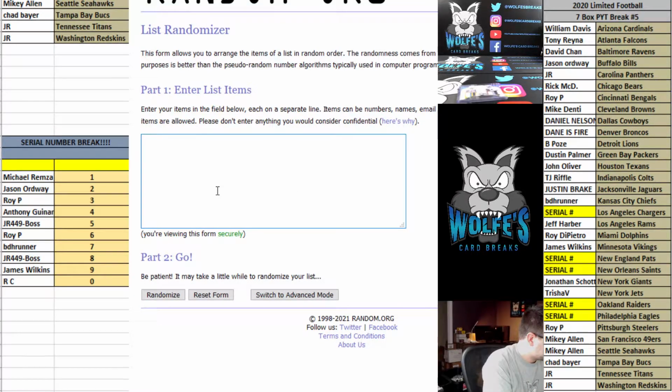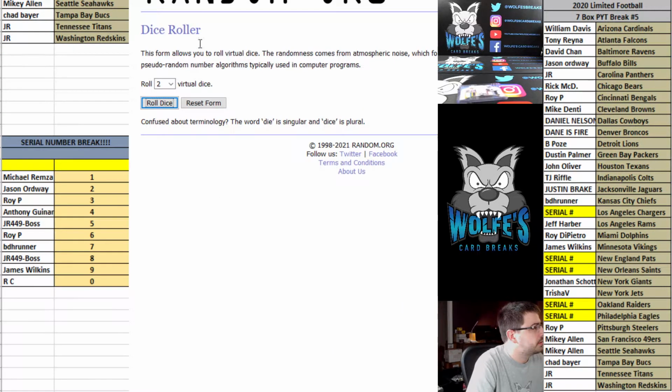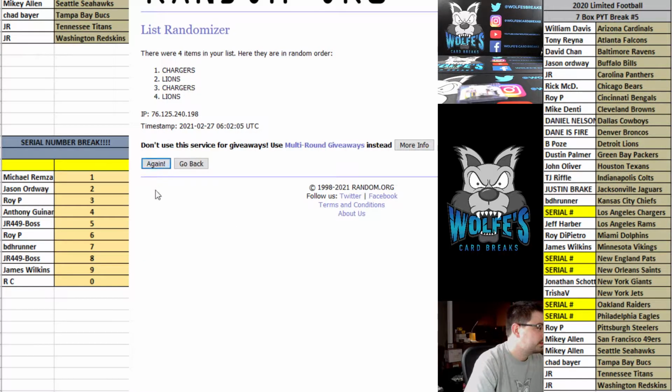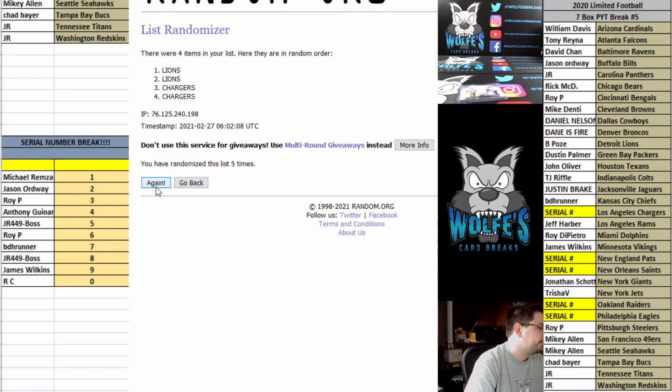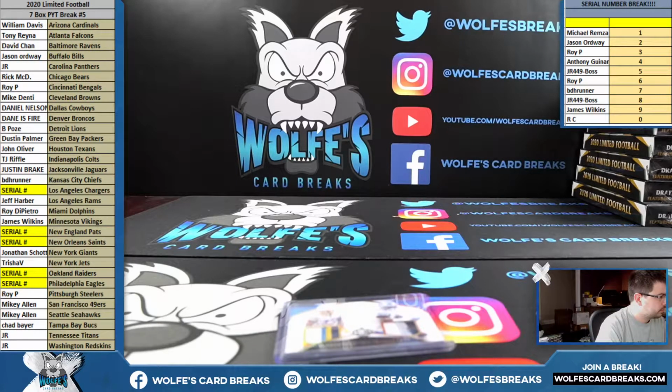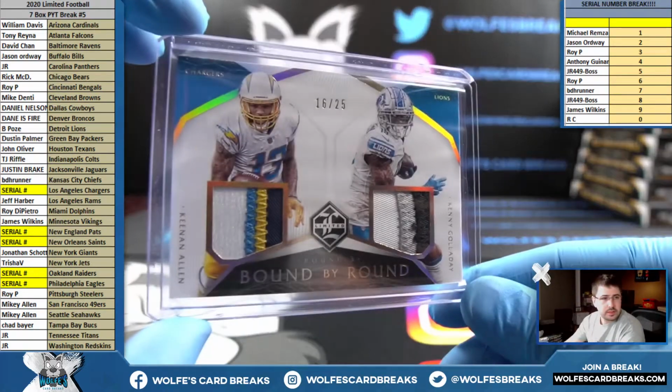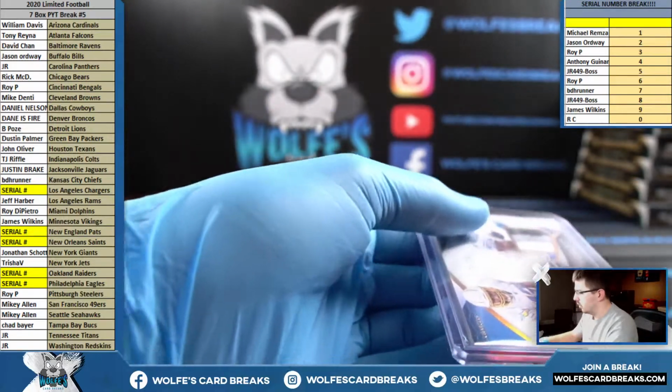All right, so first up was Chargers, then it was Lions. Whenever there's only 2 teams, we always double it up in the random. Chargers Lions, top spot on 10 gets the card. 5 and a 5 is 10, top spot on 10. Lions get the card on 10. So in the recap, bound by round, 16 out of 25, going out to the Lions.